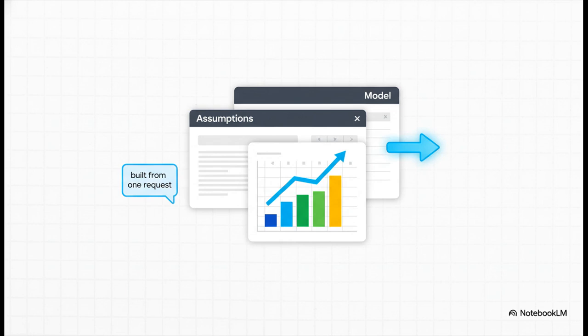It's a fully functional, professional-grade financial model. It's got a separate, clearly labeled Assumptions tab that feeds into a Calculations tab. All the formulas are dynamic. They reference everything correctly. It even built a chart. This entire complex structure was created from a single descriptive request.